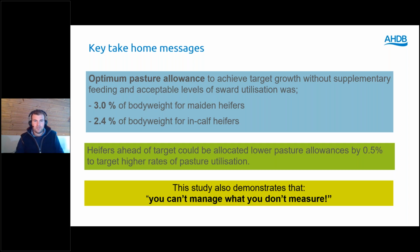But ultimately, I suppose it's a phrase that has been coined and maybe overused over the past while, but you can't manage what you don't measure. An accurate and regular recording of heifers over their lifetime, and especially over the grazing season, is a valuable and worthwhile exercise.